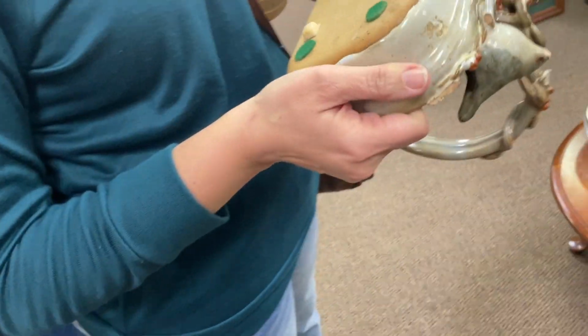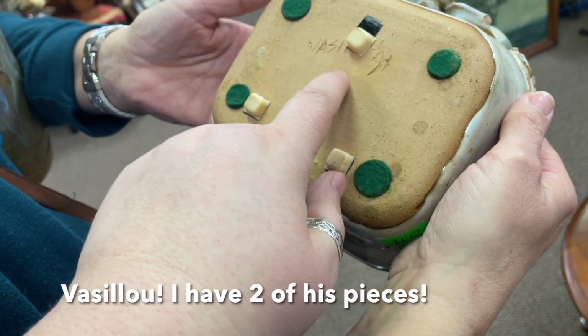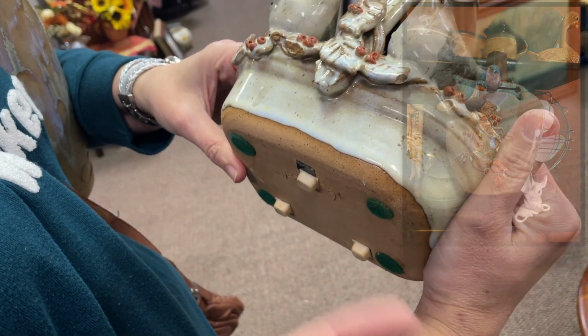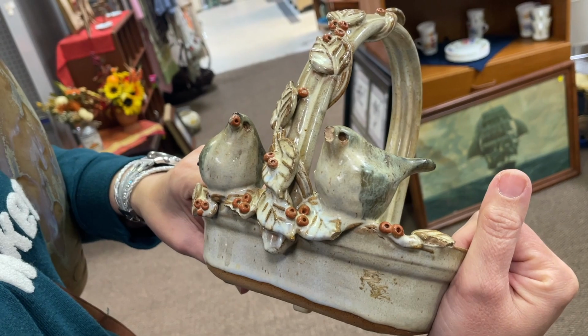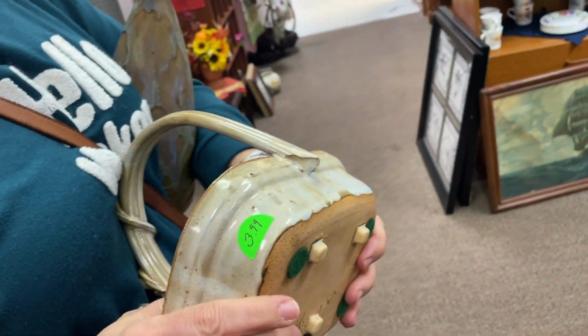I believe you found that. Yeah, that is the same artist. It's not coming to me, but that's the exact same artist of the wall pocket that I have and the bowl that I bought at an estate. Darn. How much do they have on it? Like $3 or something. Well, half. It'll be half off. $2.